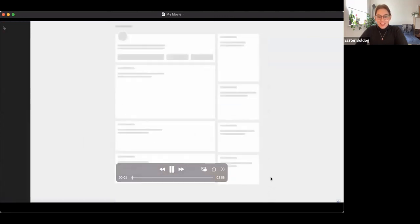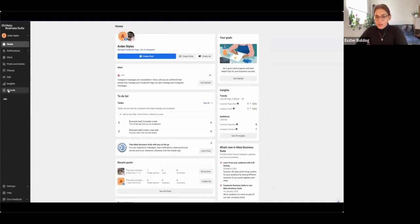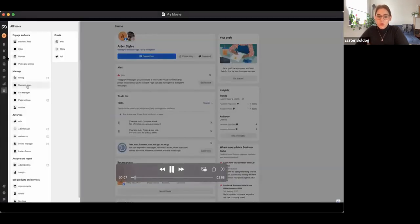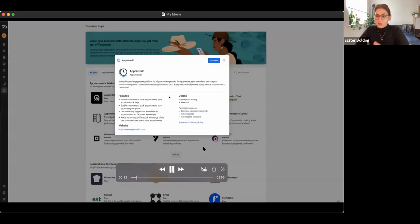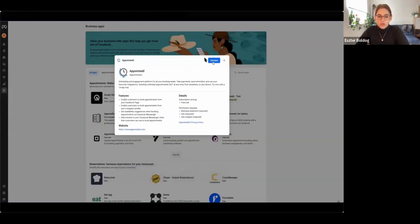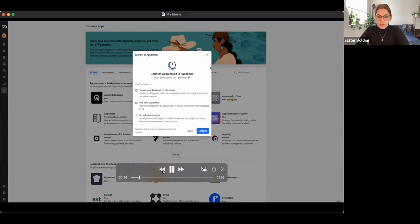As you can see here, this is a flow showcasing how you can connect Appointed to your Facebook Business Suite, or Meta Business Suite as it's called now. As you go into business apps, you'll see that Appointed sits at the top of the appointment scheduling systems. Here you head over to connect. Of course, you can review what details Appointed will have access to and what is required in order to connect the two applications. And then you'll also see what this connection will enable you to do.